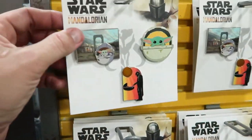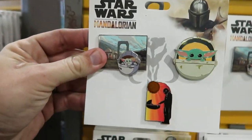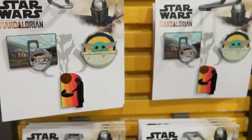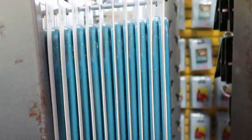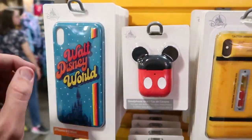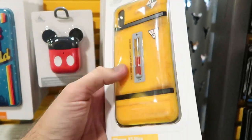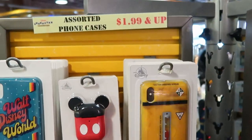But they do have the Star Wars Mandalorian three-piece pin sets right over here. These are $15.99, originally $30. Let's see what else we have new over here. On the other side, okay, we got some phone cases. Monsters, Inc. This is for iPhone XS Max. They are really cool. These are all $1.99 and up, actually.